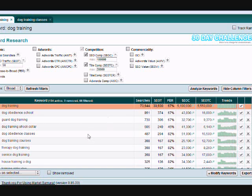Okay, so now that you've got your keywords, you're going to analyze the competition, and this is where this tool really makes things so much easier. In the other video you saw how you had to go into Google, use the SEO for Firefox, make a manual comparison of all the things, put it in a spreadsheet, yada, yada, yada.